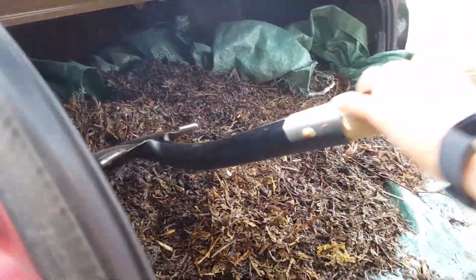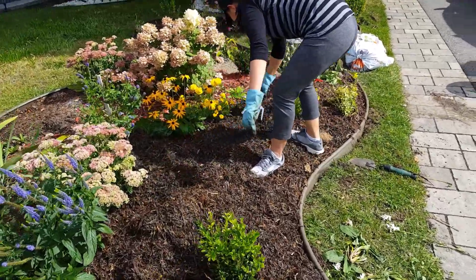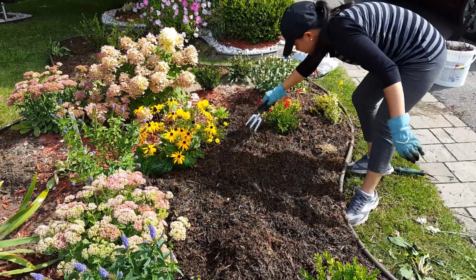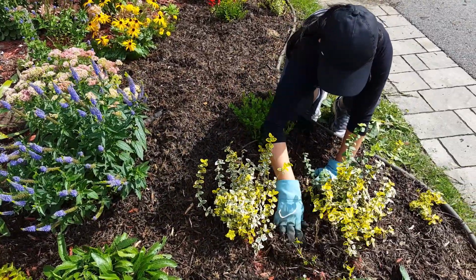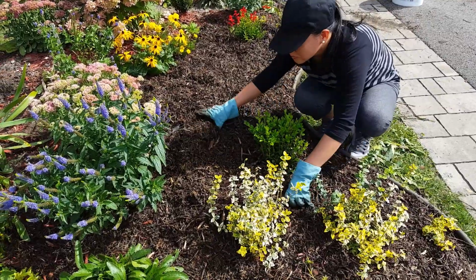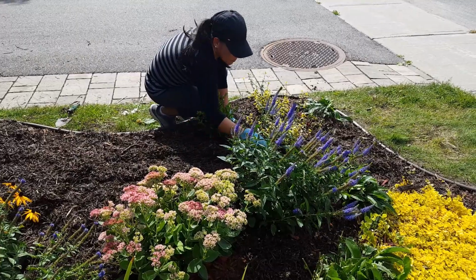We've been busy working on our front island. I just planted new plants in here, and next year I'll be excited to show them with you. Now I'm going to add this free mulch in our new beds, and this mulch will serve as a blanket and a fertilizer as well because it will get composted over time.